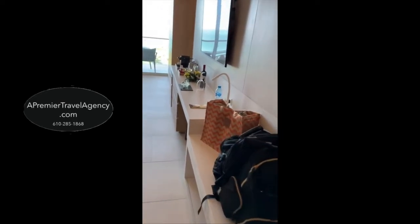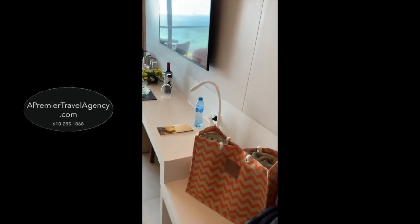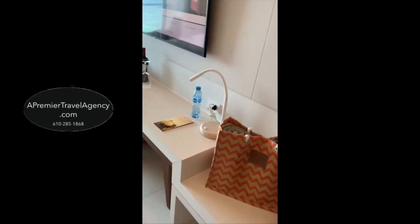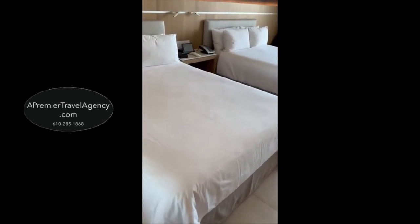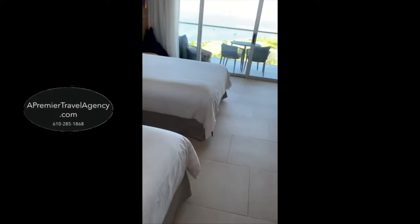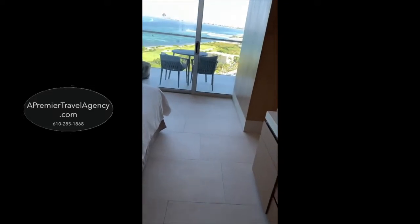And with this room, it is either two queen-size beds or one king bed. And it could also be a connecting bed. You have your mini refrigerator replenished daily with your all-inclusive package. Complimentary treats are waiting for you upon your arrival. And of course, there are never any wristbands.